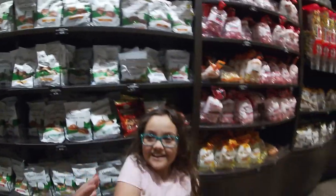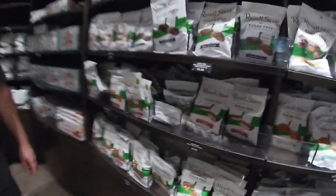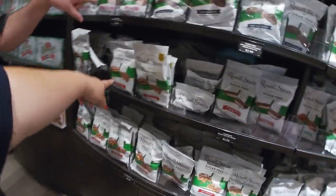Yeah, but not these flavors. Like strawberry, I've never seen that. Peanut butter. Look at peanut butter. Like a peanut butter cup.